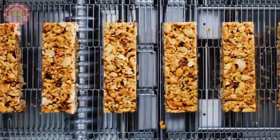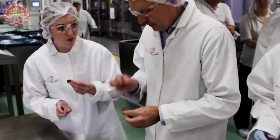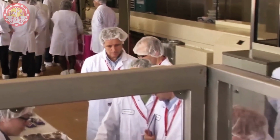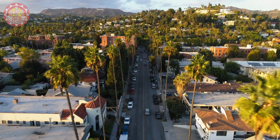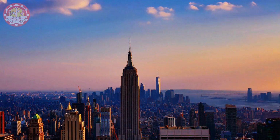Machines are buzzing like bees, whirring like little helicopters, and clanking like a toy robot parade, and workers are running around in cool white coats and hairnets, making sure everything's just perfect. Every single day, they whip up enough Snickers to fill up candy aisles from coast to coast, like from California all the way to New York. It's a busy, happy place, full of action.